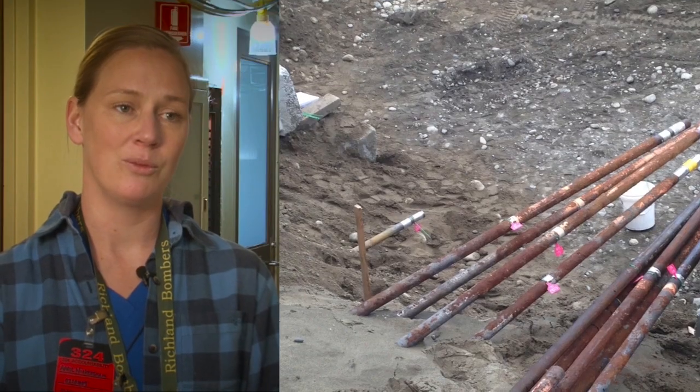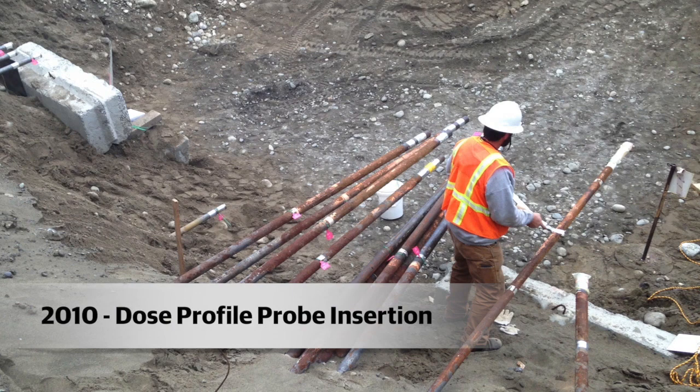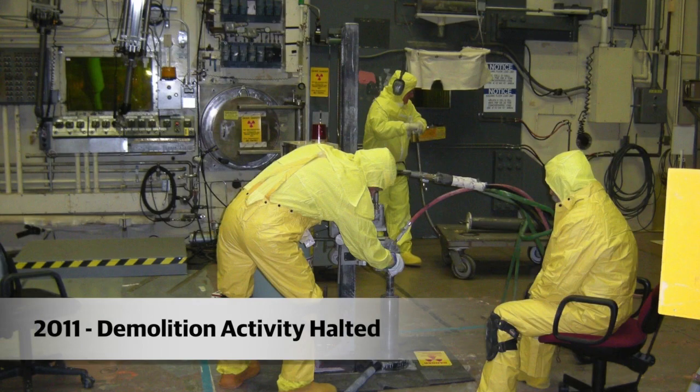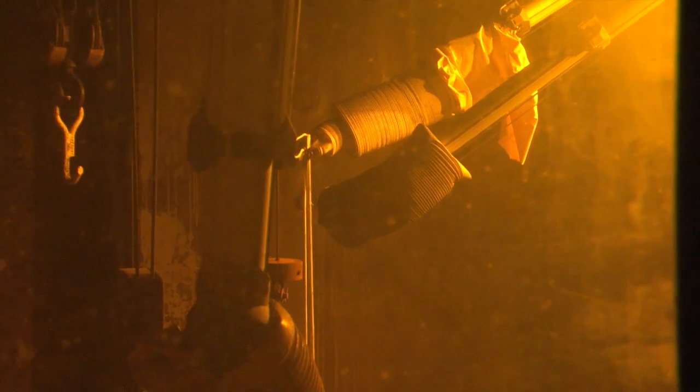In 2010, when the first probe went under B-cell and determined that material had in fact leaked down through the sump, and it was enough material that it was a lethal dose to people, we shut down demolition operations and started moving towards how are we going to fix this problem, what are we going to do, what should we start doing to the building to make it last another 5 to 10 years.